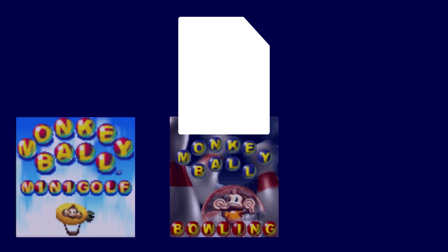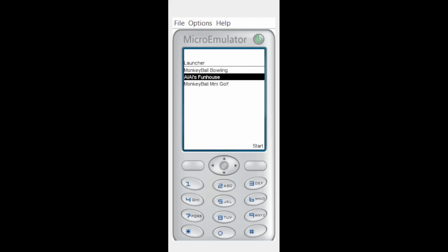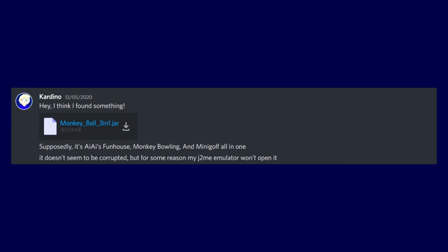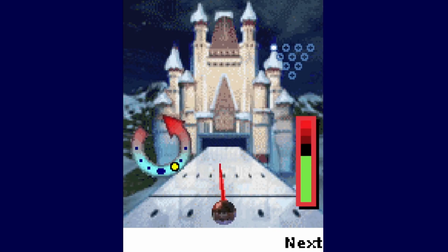A supposed collection of 3 Portuguese Monkey Ball J2ME games: Monkey Ball Mini Golf, Monkey Ball Bowling, and AiAi's Funhouse. This was incredible! Another game had been found! I started up my emulator and got an error message. Either the file was corrupted or the emulator was having a problem. But what could we do? We had these games right in front of us with no way to access them. We decided to put the file to the side for now and continue looking.